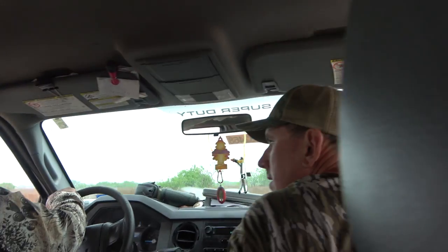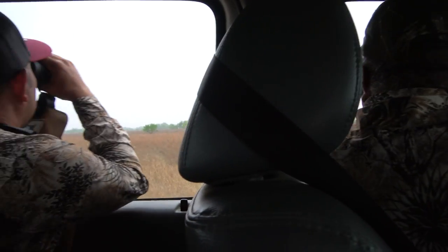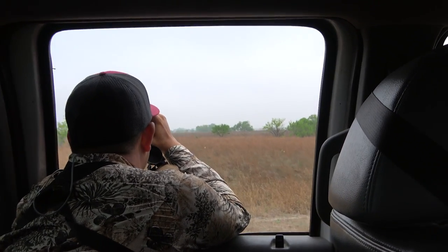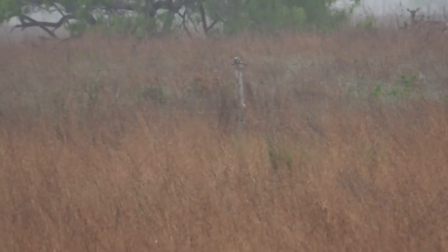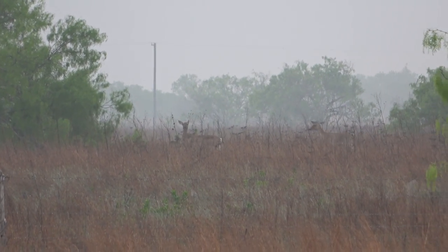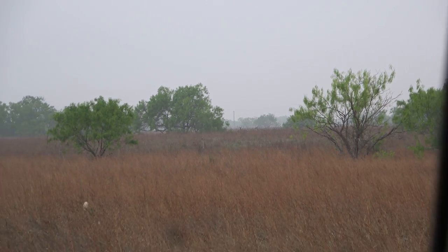There's a female, it looks like. To the right of the tree. But let me zoom in. Just stand still. So she's looking back at something. Yeah, usually we see them right in there. Oh, that's a whitetail. Two whitetails. Yeah. Almost. Well.